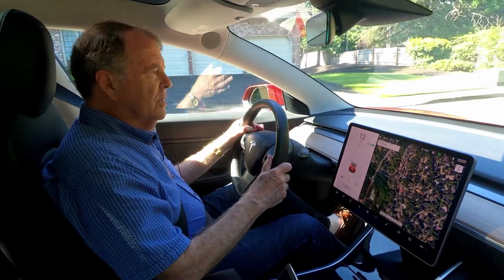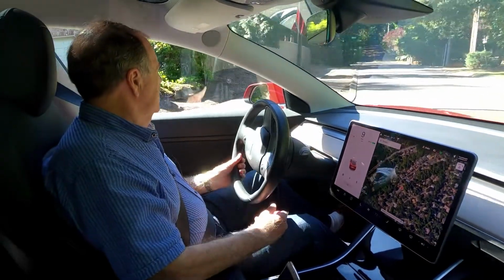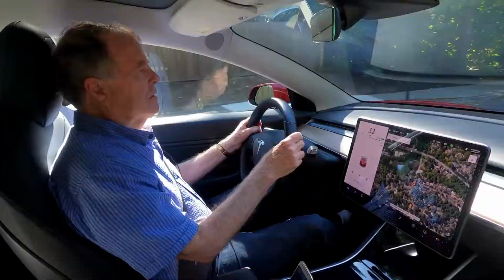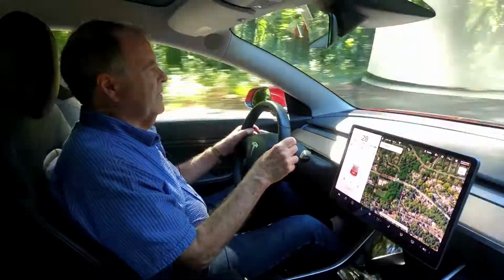So the quietness, the comfortableness of the car. And these cars are quick, they're fast. So 0 to 60 in about 5 seconds.